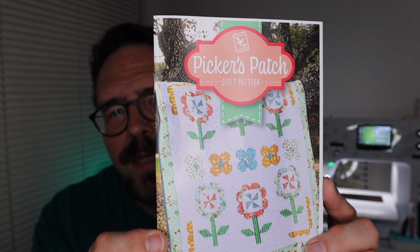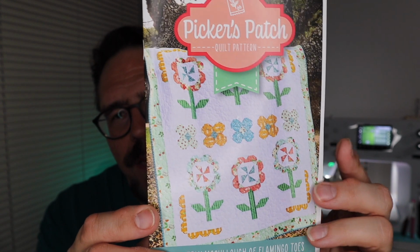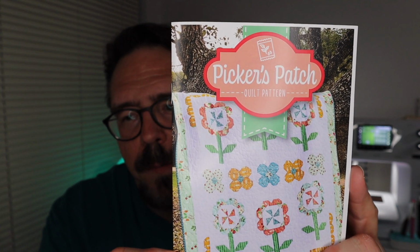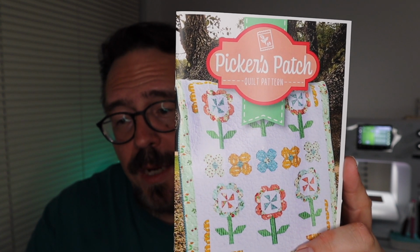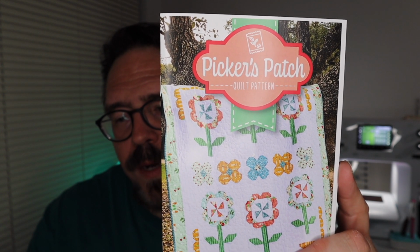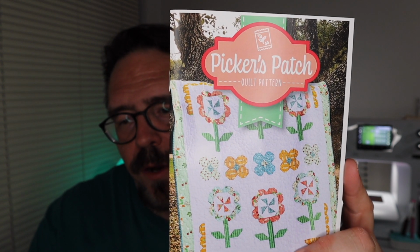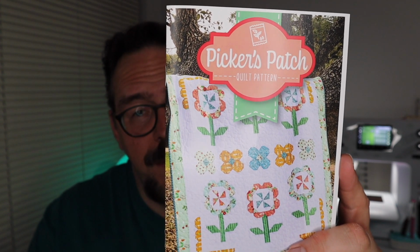Now, I have to say, these patterns that Fat Quarter Shop puts together are really wonderful. I can't show you the inside, but it's a nice little booklet. They designed them all. And this one is called the Picker's Patch Quilt Pattern by Beverly McCullough for Fat Quarter Shop. The Picker's Patch Quilt goes beyond garden variety. This exclusive design by Beverly McCullough blooms with gorgeous flowers and buds and can only be found in this month's Sew Sampler box. Grow this quilt with the 6-piece Sweet Acre Fat Quarter Shop bundle for a quilt that puts patch into patchwork.